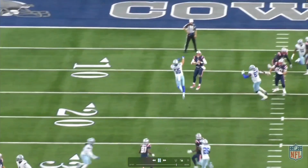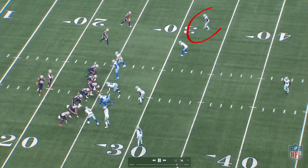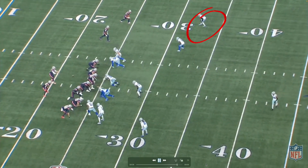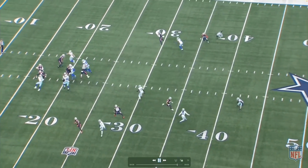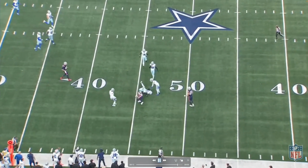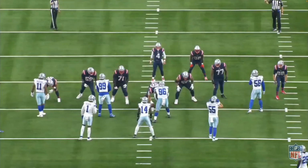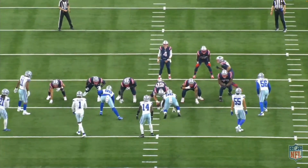Daron is looking like him out here, in my opinion. Now, every DB gives up catches and plays, but the way I like my DBs is if you're giving up plays, make some plays. See, right here, he slipped, and he still was in the trail technique and slams him down. You can tell Daron was pissed off. He knew he got him. The only reason he got him is because he slipped a little bit.